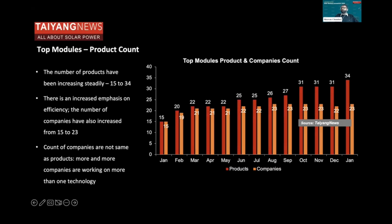But you might also question, why is the number of products not the same as the number of suppliers? This is because more and more companies are offering more than one product stream. That means companies are doing either IBC, or heterojunction, or TOPCon on top of PERC. That's why the number is lower.